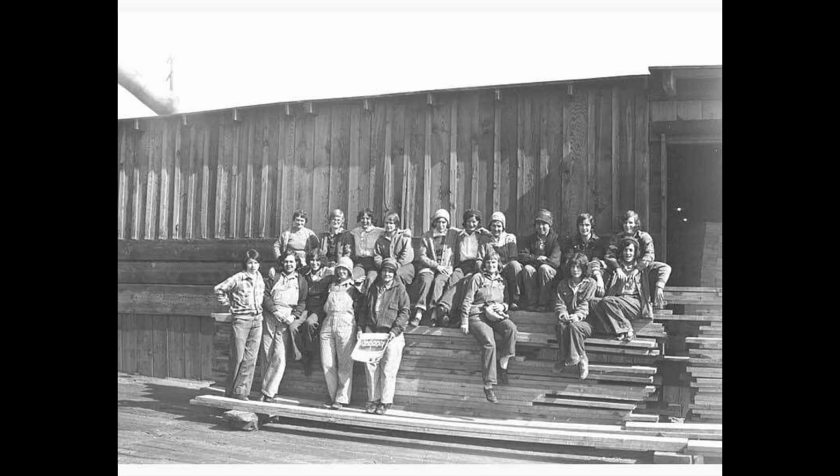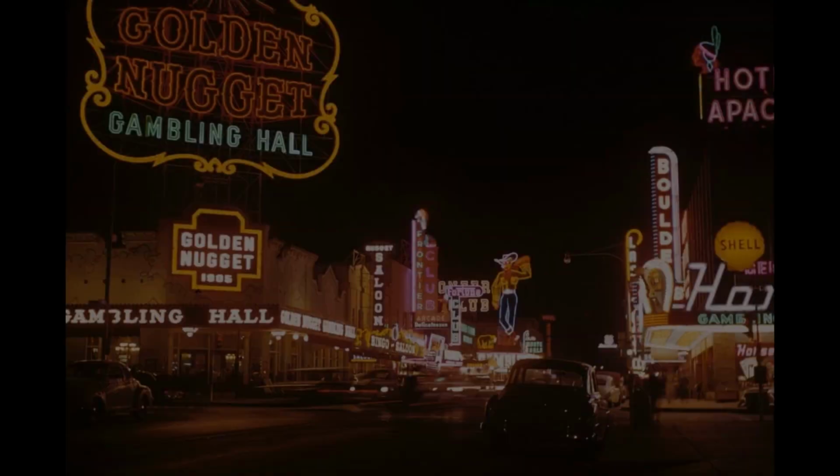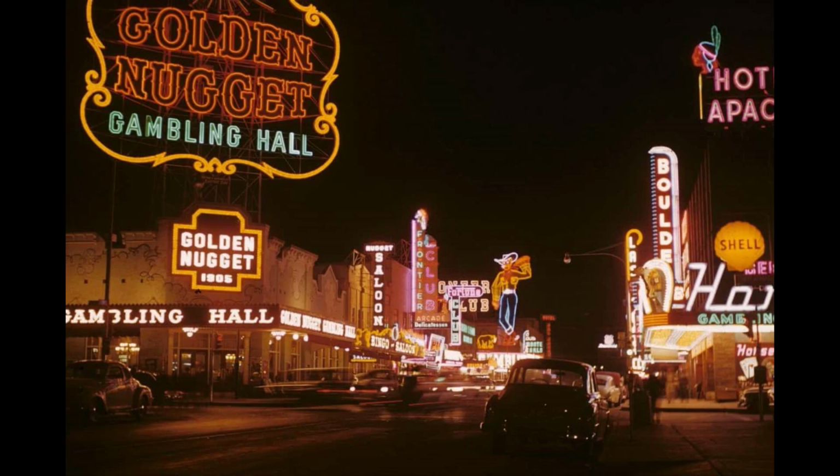Here we have women lumber mill workers, 1918. Now that is a very rare sight, especially women working as lumberers. Downtown Las Vegas, guys, 1952. Now this has changed a lot compared to then and now. Of course, what's missing is the massive giant hotels, which are now visible.